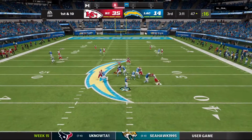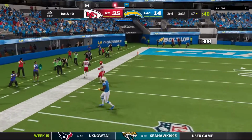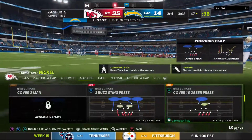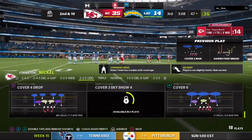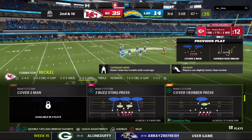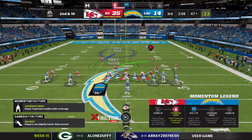Herbert. And this is what here? Incomplete, they say. It looked like it was intercepted, but he apparently did not get the 2 feet down in bounds. Well, thanks for joining us here on a Thursday night in the NFL.